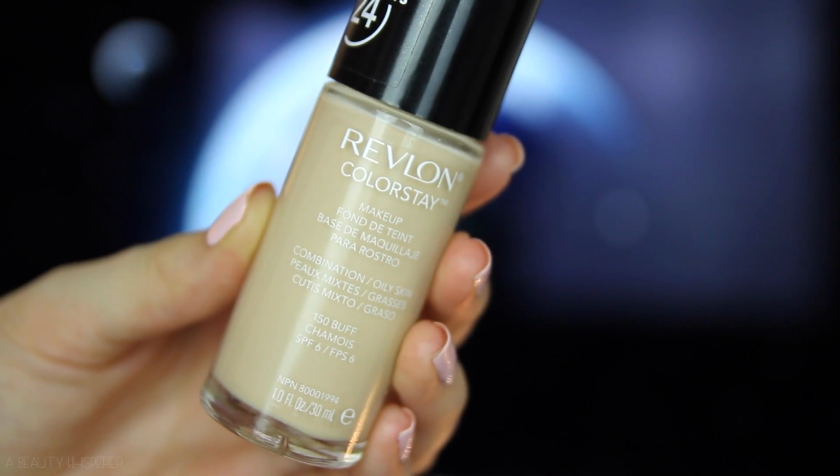Alright, so first I'm going to start with foundation, and that is my Revlon ColourStay foundation. This is for the oily combination skin because that is what I have. And this is a really fantastic foundation for girls with oily skin like me. This is my go-to foundation. It lasts so long. It's a medium to full coverage, totally buildable, but you can blend it out so that it's not as full coverage. So it's a really, really good foundation for a good cheap price.